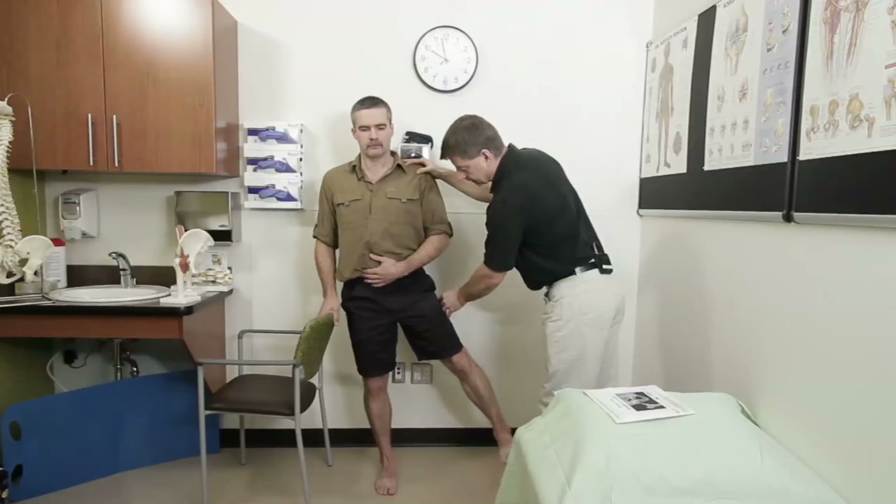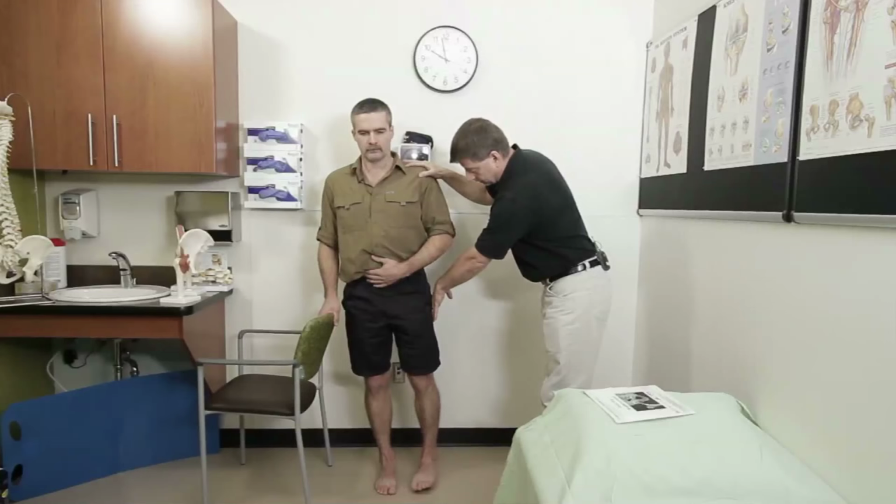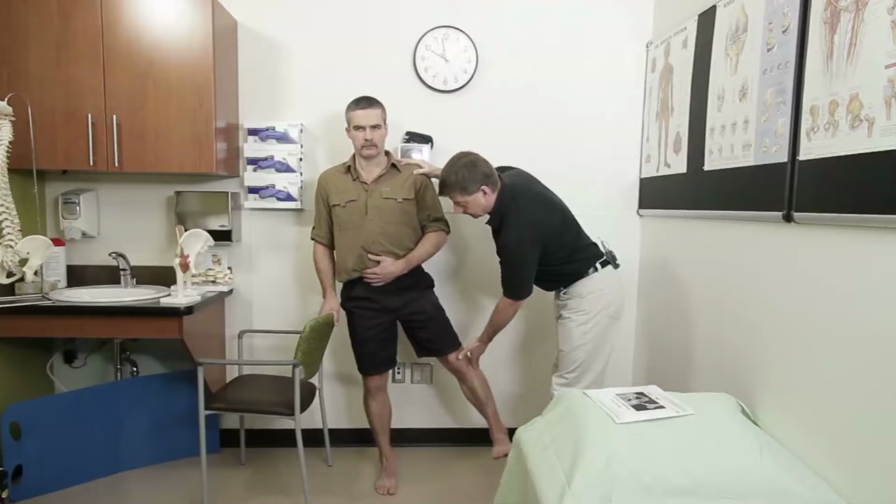Good. And now make sure that you don't rotate this hip. Don't turn that hip out that way as you're coming up, because you're not strengthening the muscles we want. So just keep it straight, keep your toes pointed straight ahead as you do that, and come on back down.